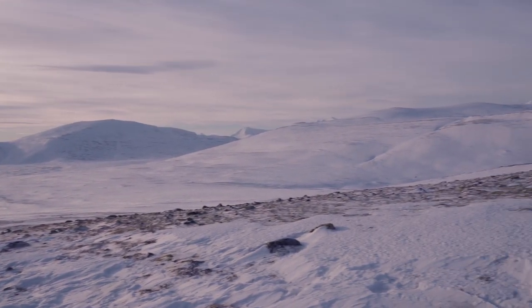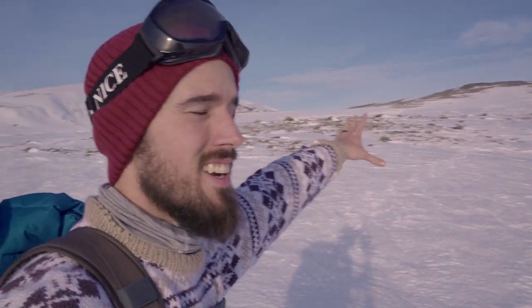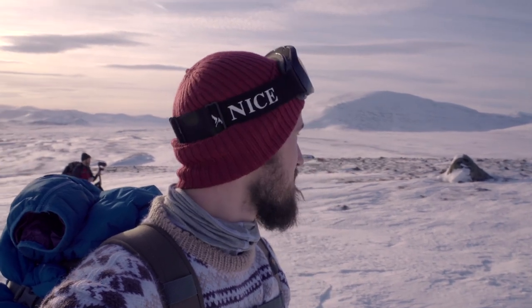I'll talk to you once I get to the top, but yeah, this is taking a lot of work. Still got to go up there. We're getting very close, but the view here is absolutely exquisite. It's so beautiful and it's so calm. There's barely any wind right now, which is so great, but the work of getting up, it is tough. But it's gonna be so worth it once I get up there.